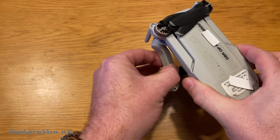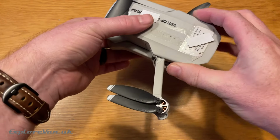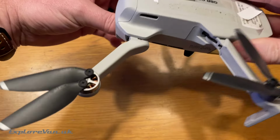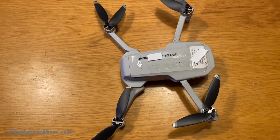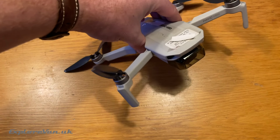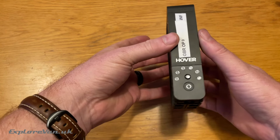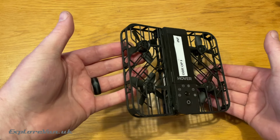When it comes to the form factor, the Mavic Mini's design based on the Mavic Pro was revolutionary and has proved hugely popular. It can be a little fiddly remembering the best order to unfold the arms, but once you are used to it, it's pretty simple. However, the Hover X1 really could not be more simple. There's no need for instructions and anyone can simply unfold the aircraft in one simple movement.